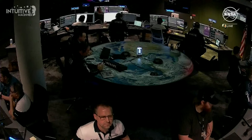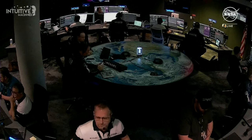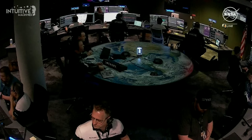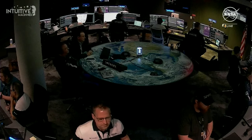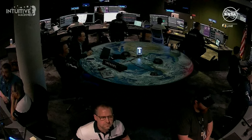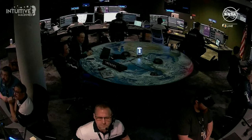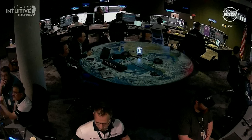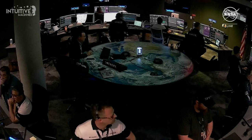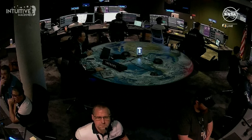90 seconds to go. Propellant tanks at flight pressure. All right, 90 seconds until we begin that propulsive maneuver. Again, powered descent initiation is about a 10 or 11 minute burn that will slow the spacecraft's descent. A lot's going to happen after that 10 minutes, Josh. This is a single continuous burn. After that, we're going to see a lot of events in rapid succession: pitch over, vertical, and terminal descent.